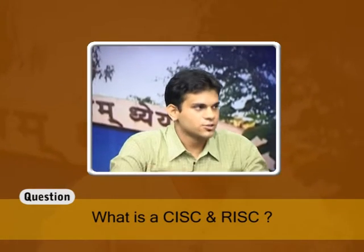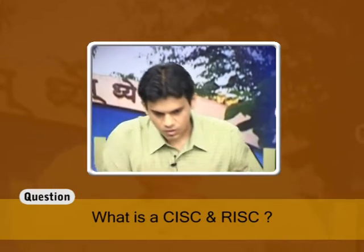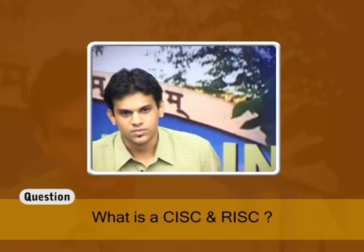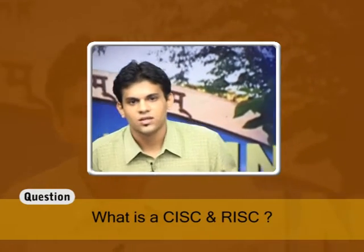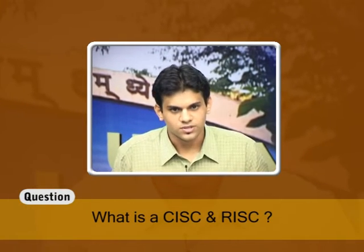Basically, they can be divided into CISC and RISC. CISC means complex instruction set computing, and RISC means reduced instruction set computing. The difference between those is that in complex instruction set computing, you have lots of instructions. Say if I want to multiply two numbers in a CISC based microcontroller, what I would do is say MUL A and B, just take it as an instruction. So it would multiply the two numbers, say 2 into 7, directly.